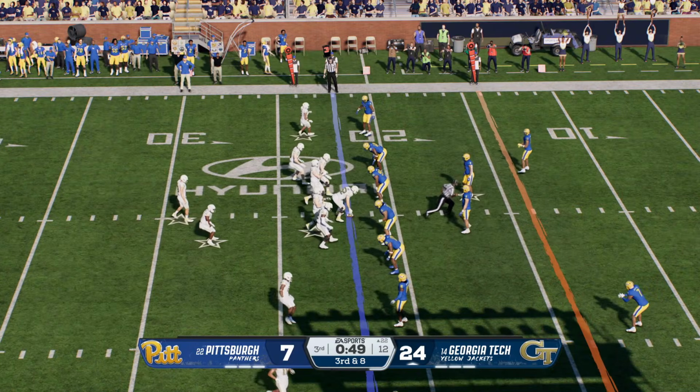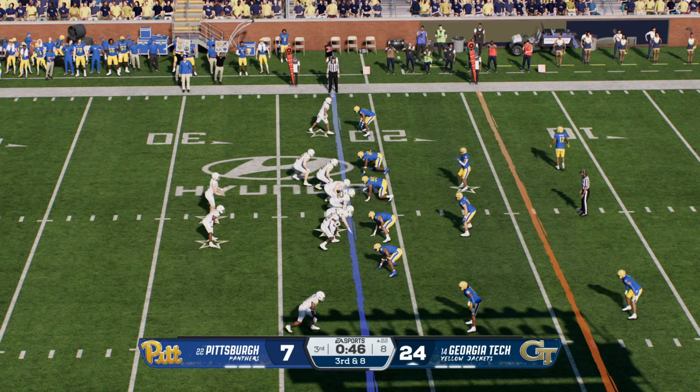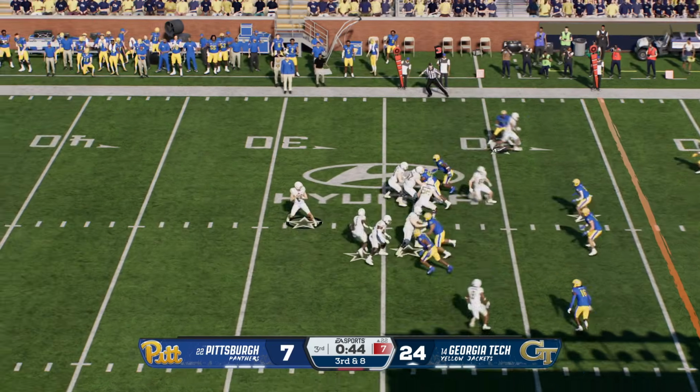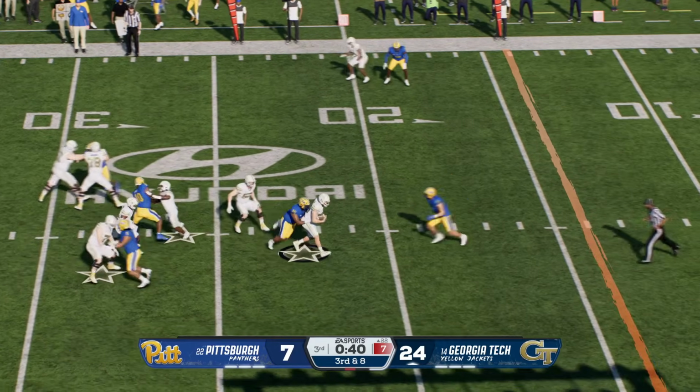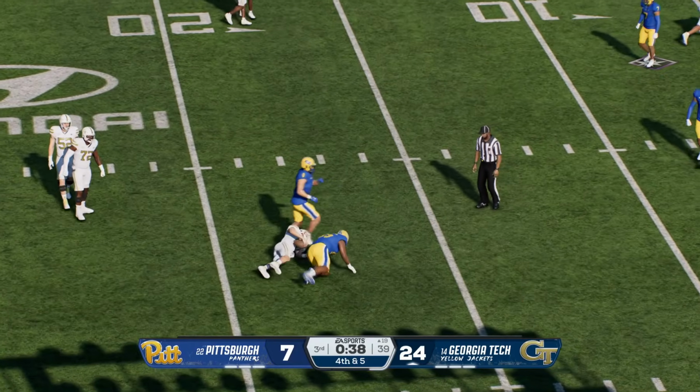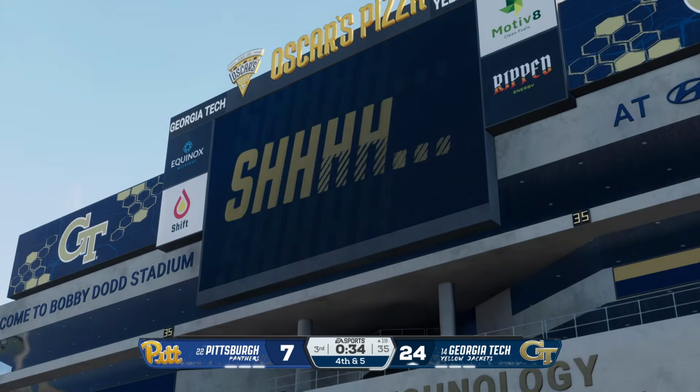Not going to be easy here. Backed up a long way to go for a first down. Back to throw. It's King. Defense is coming after him. They'll bring him down short of the marker, and now it's going to be 4th down.